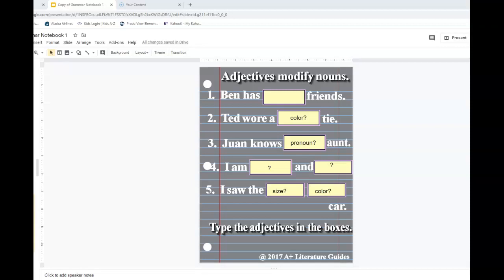Hi, sixth graders. We're going to continue with your parts of speech, and we're going to keep going with adjectives, which I think is number 3 on page 204. So adjectives modify or describe nouns. Modify is the teacher word for the word describe. And adjectives answer the questions how many, what kind, which one, or whose.